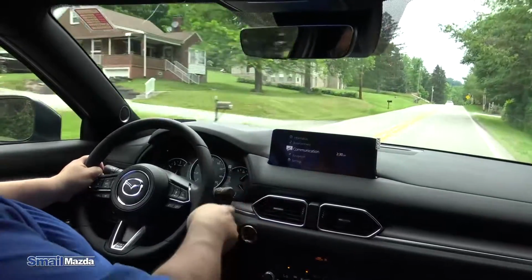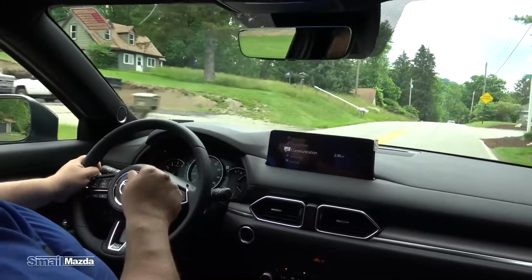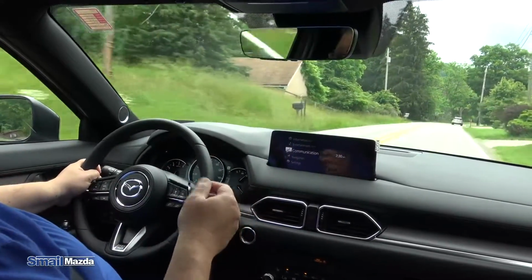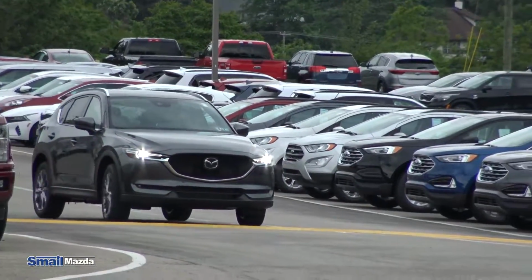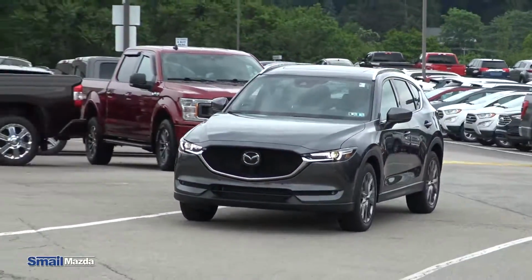It has adaptive headlamps and automatic headlamps, so you can set it to come on as soon as it gets a little bit of dusk out. But when you turn a corner, the headlamps will actually lead you into the corner so you can see where you're going at nighttime as you turn the bend.